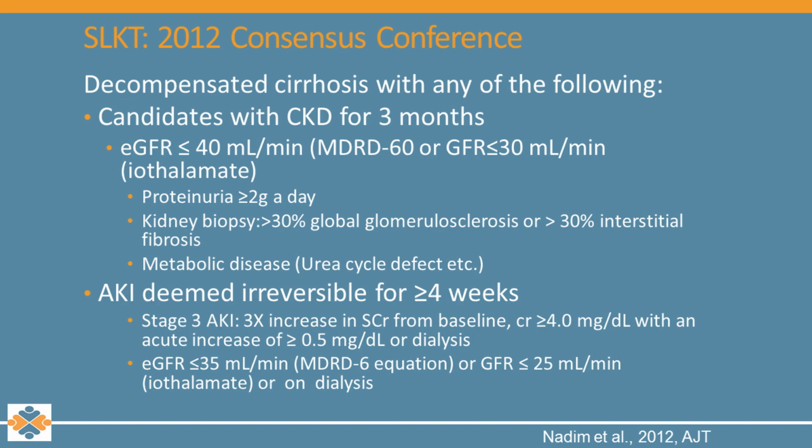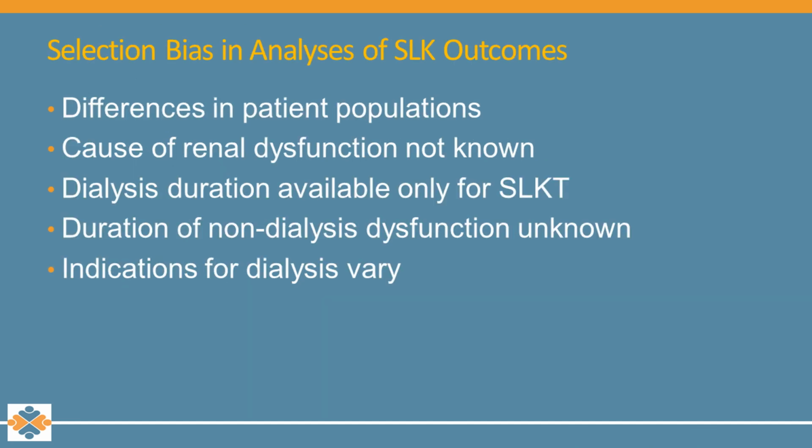In 2012, we had the second consensus conference, and based on that, again, the difficult category, which is AKI, sustained AKI, deemed irreversible for more than 4 weeks, there was a suggestion made that these patients should be considered for simultaneous liver and kidney transplant. So there are definitely selection biases involved in the analysis of SLK outcomes, secondary to differences in patient population. The cause of renal dysfunction is not known, and dialysis duration is only available for those who received SLKT. Duration of non-dialysis renal dysfunction is not known, and indications for dialysis vary in these patients.